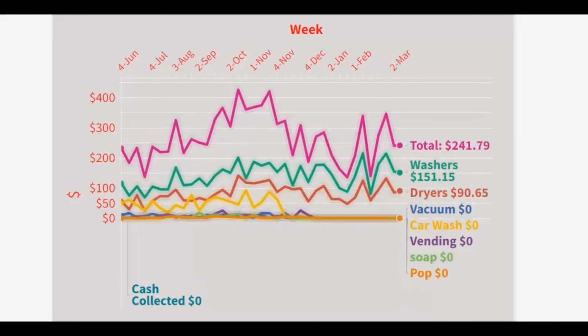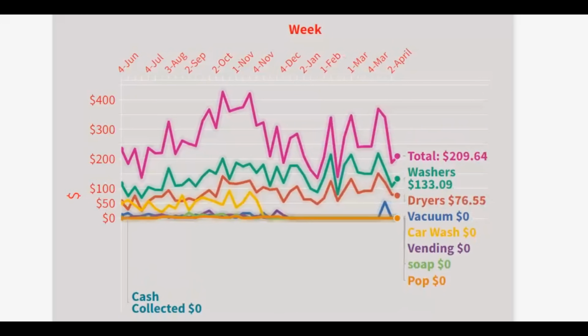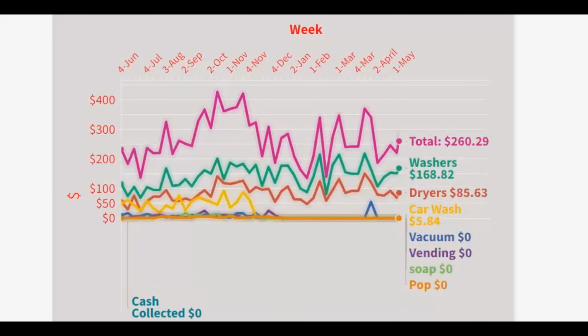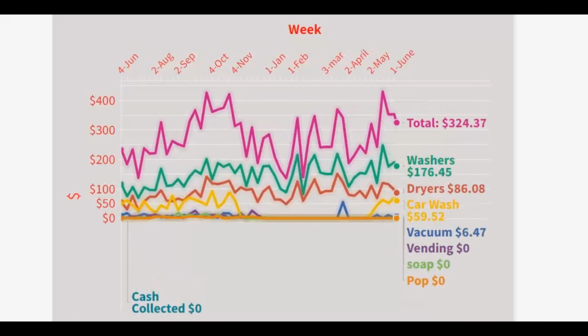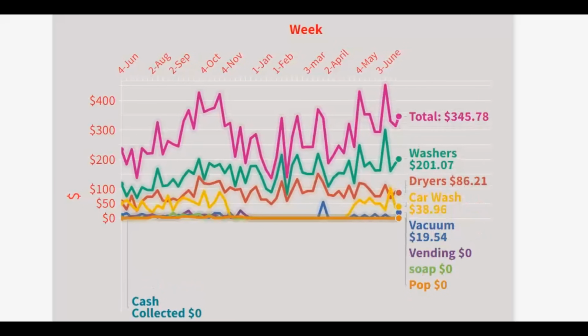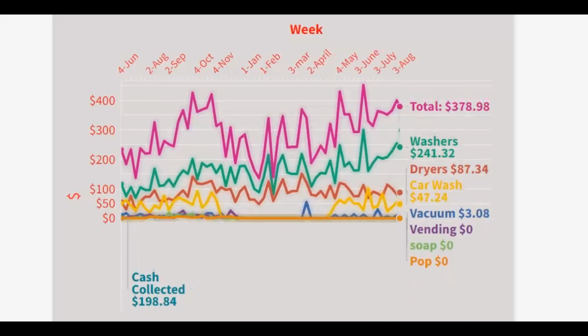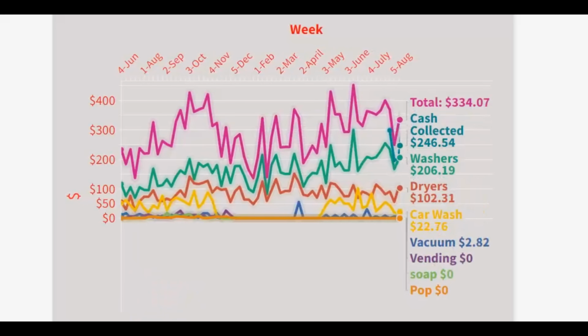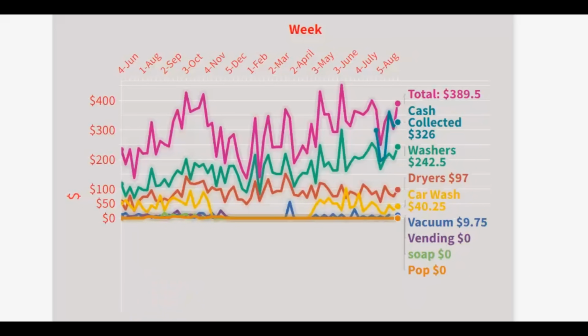But anyway, here's our chart. And you can see the crazy ups and downs of this little laundromat. Had an awful winter. Machines were broken. Change machine kept breaking. Just had issue after issue after issue. Car wash was broken. Slowly we got things fixed and things were going much, much better. And then we had a power outage for a weekend, which killed sales. And we're getting close to where we were before. So it was a pretty good week.